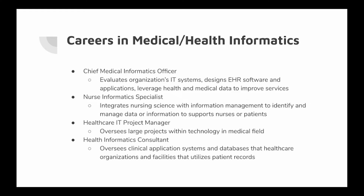Just like chief medical informatics officers, nurse informatics specialists' role may also depend on the location since the role is still relatively new. In general, however, the American Nurses Association defines the position as overseeing the integration of data, information, and knowledge to support decision making by patients and their healthcare providers. For healthcare IT project managers, IT project managers typically oversee large complicated projects that involve technology. Project managers typically aim to produce quality results with maximum efficiency, on time, and on budget. Health informatics consultants oversee clinical application systems and databases that healthcare organizations and facilities utilize for patient records. The job can also include duties related to all aspects of the system, from implementation and modification to staff training and solving any problems that might arise from the software itself.